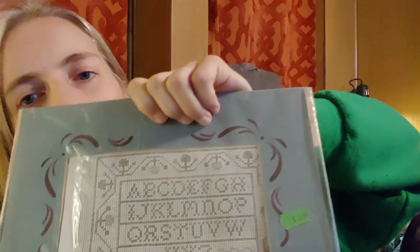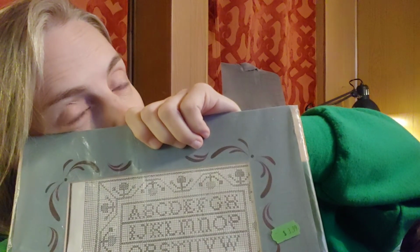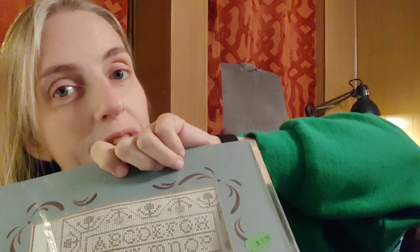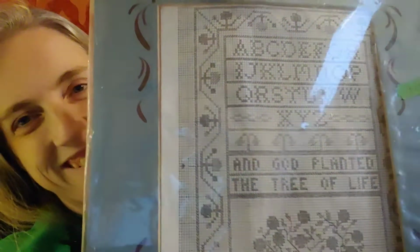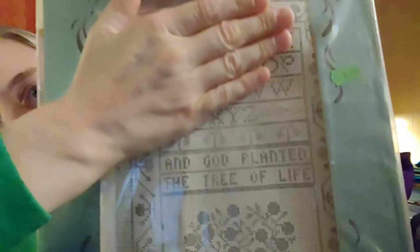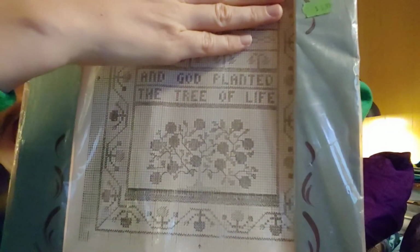And the alphabet at the top, which I'm not a big fan of alphabets on samplers. I know that a lot of samplers have them. I never stitched a sampler with an alphabet on it. I just don't understand it. But I really like this one, so I might stitch the alphabet at the top. I thought about cutting the alphabet out and bringing the border down to here, and then just doing that. That's another option. But as I'm not starting it this year, because this is No New Starts 2021, I'm not going to worry about it.